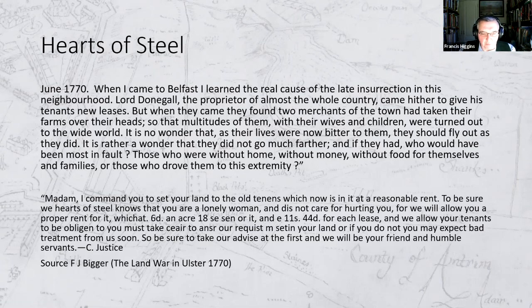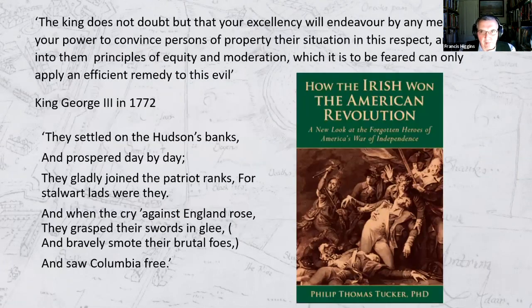So it was a threat, but it was also a chance to not move to violence, but to try and get justice. Okay. So what happened? The king himself actually replied, and he sent a letter to the Lord Lieutenant of Ireland.